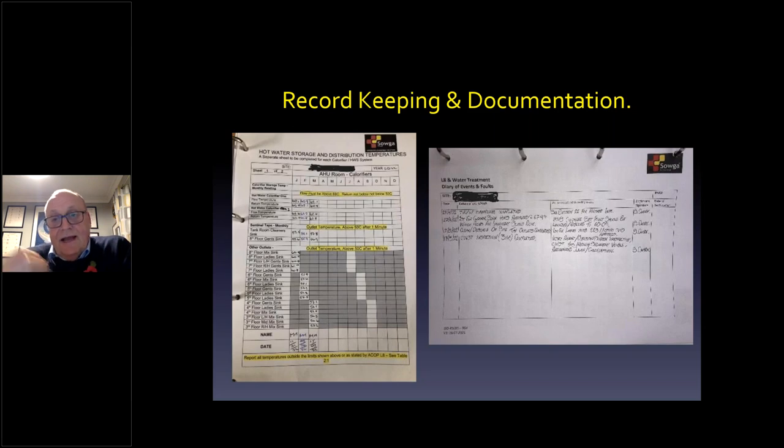And just as importantly, when we do find non-conformities, write them down, log them on the sheet, and then take action. Because if you haven't logged them and you can't demonstrate that you are trying to maintain the temperatures as a control regime, and you've identified non-conformities and not done something about it, and someone catches Legionella, then you would be open to prosecution. So record keeping is extremely important.